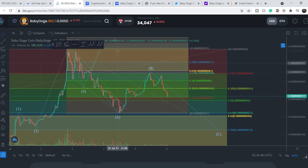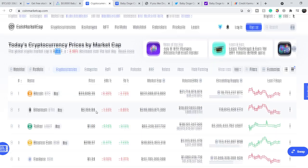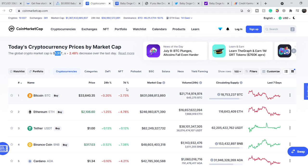For now, let's continue with the total sentiment of the crypto market. As you can see, the total market is down about 2.48% over the last day, and the total market cap is $1.37 trillion for now. And as you can see, major cryptocurrencies are in red. This is quite a negative signal for other minor cryptocurrencies and all the DeFi tokens like BABY DOGE.